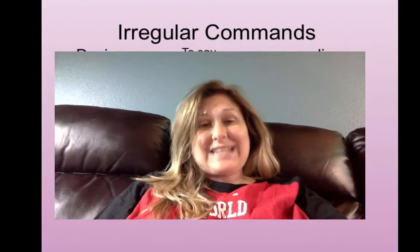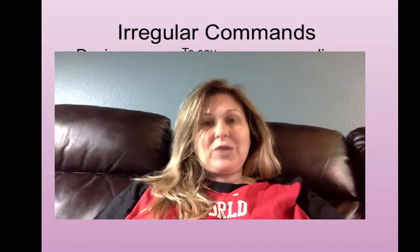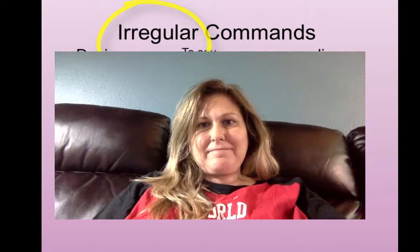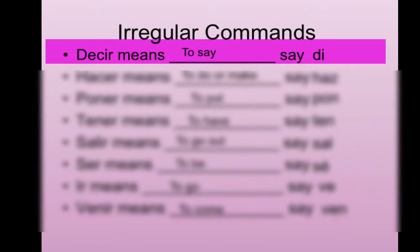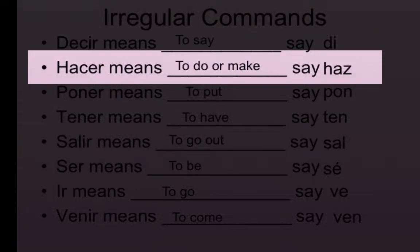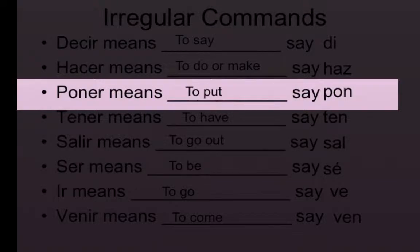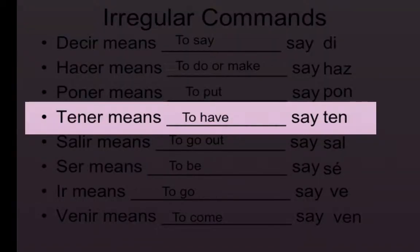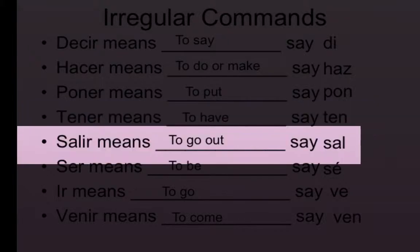Like most seemingly easy things in Spanish, we do have some irregular commands. Tell the truth. Di la verdad. Do your homework. Haz la tarea. Set the table. Pon la mesa. Be careful. Ten cuidado. Or have patience. Ten paciencia.